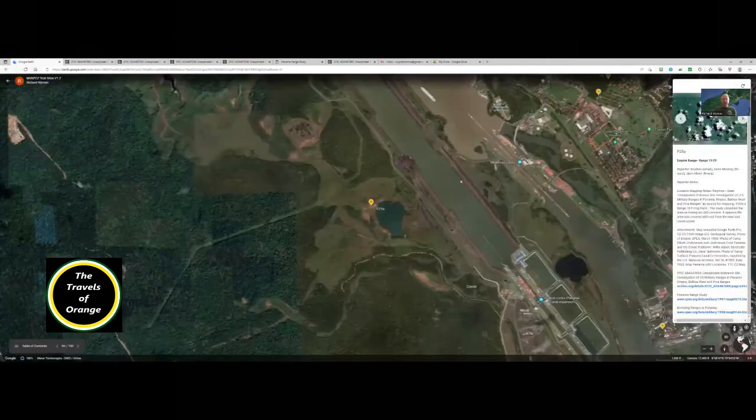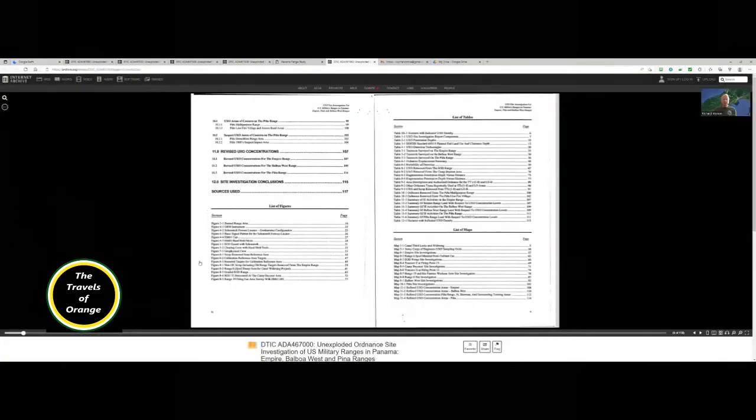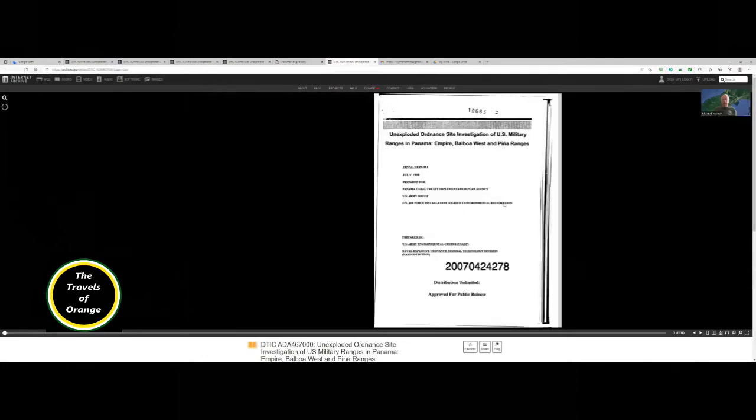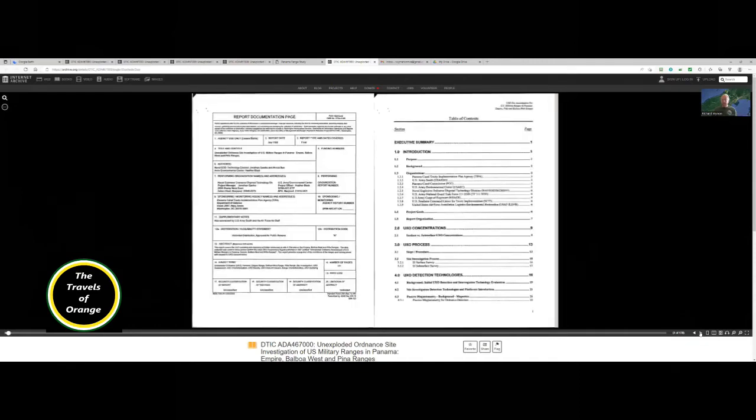Now, I have a couple things that are linked to this that we want to take a look at. And this first one is the range study that I mentioned. This is a final report, July 1998. And one of the primary things that I used this study for was that it gives coordinates of the different points on the range. So I was able to locate firing points and so forth.